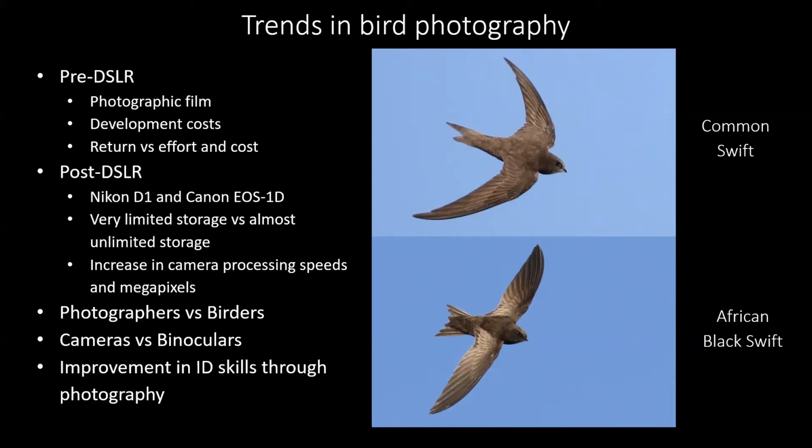And that's a good example of where I was photographing swifts and maybe not that sure which ones I was photographing, but it's good to document these things and see them in the camera. And maybe another little interesting feature on the top slide is the length of those two end primaries of the common swift. And if you look at the African black swift, it doesn't have the same length primaries. And that's probably something I never would have noticed if I was just looking through binoculars. So there's definitely an enhancement to birding skills, even with the camera, or particularly with the camera.